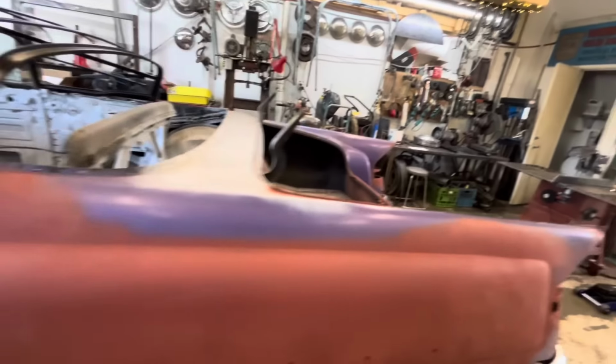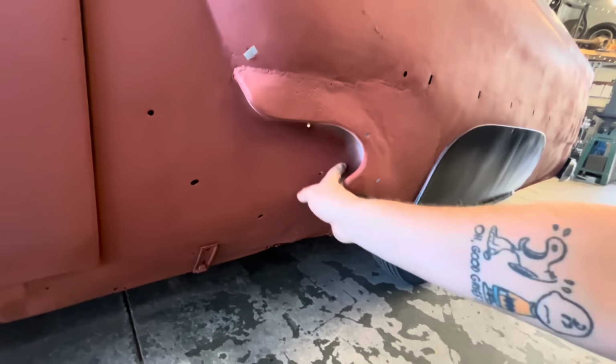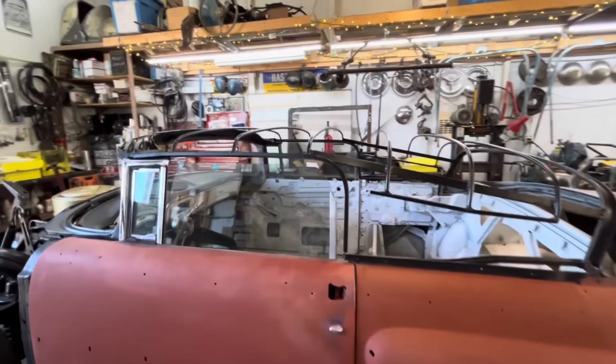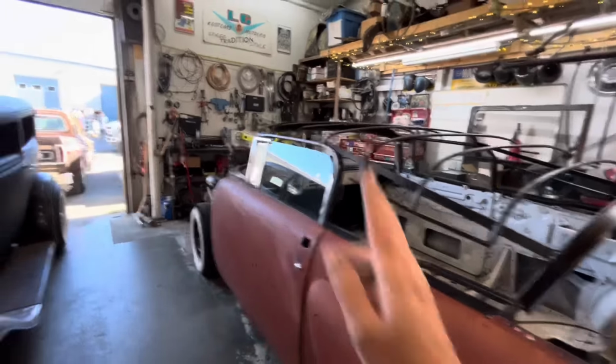Aside from the extended quarter panels, it's had some scoops put in the front of the quarter panels here. Chopped with a Carson top. Super cool piece here. I don't know if anything was done with the front. The front sheet metal is currently not on the car, and I haven't seen it, nor have I seen any photos of the front of the car, so I can't comment on that for sure.